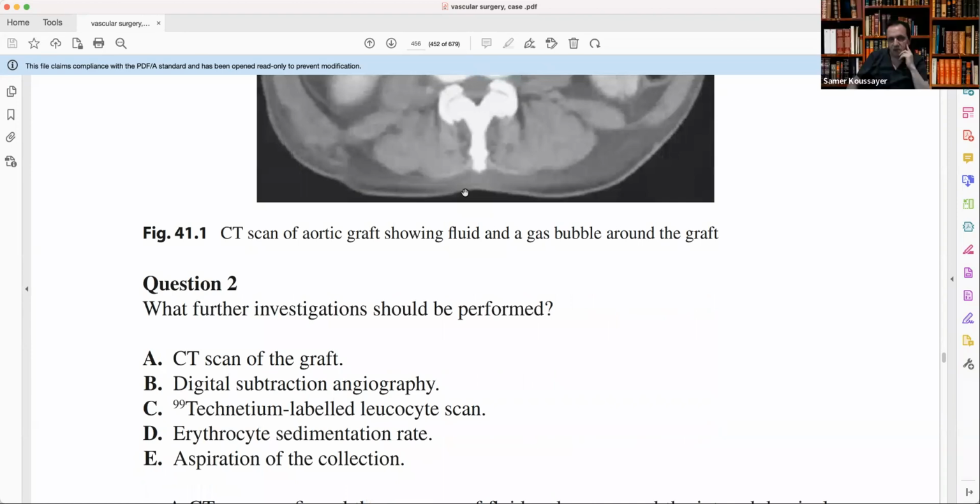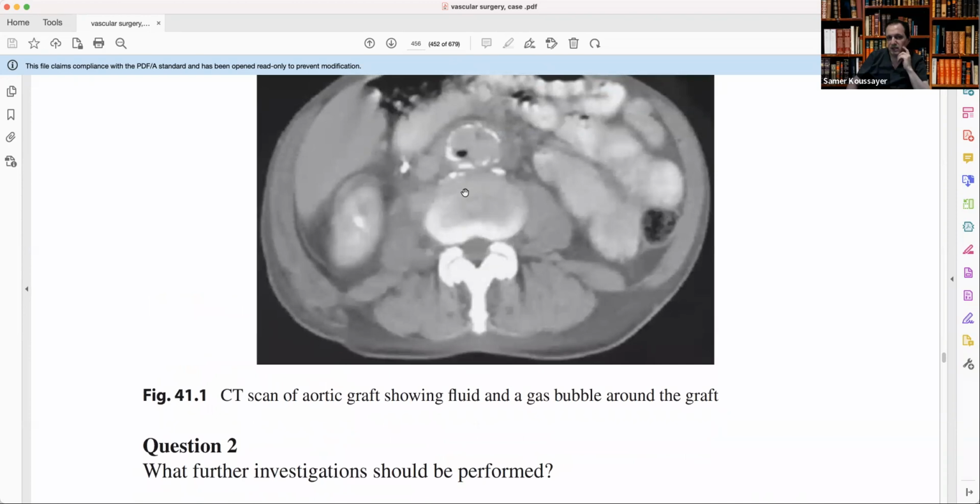ESR, it helps. It's not very important, but it helps, especially if it's a collection. Some people do aspiration. Is it dangerous? No, it's not dangerous because you can go CT guided, and you don't have an endoleak, nothing. You're just getting the fluid. But why do you need it? Why do people do that?